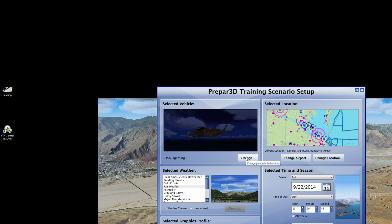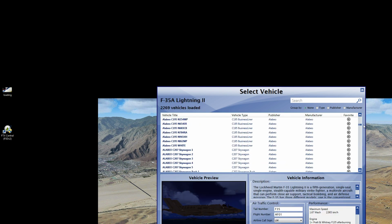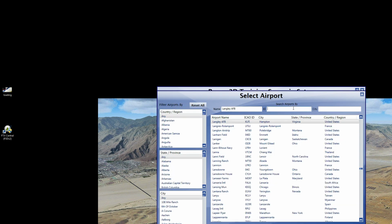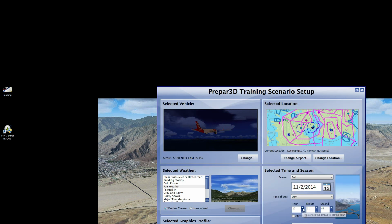Okay, let's go back and find that aerosoft thing again one more time. Let's see here. Tam doesn't belong up here, but who cares? Okay. Let's reset the system time. Echo Kilo Charlie Hotel. I just really want to try this one more time if I can. I know I just copied this plane over from my other installation of P3D, so that's why I'm getting error messages.